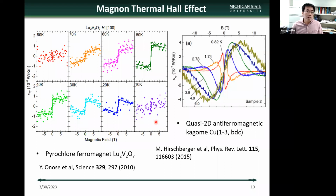And so far, the magnon thermal Hall effect has only been observed in a few magnetic systems, including the 3D pyrochlore compound lutetium vanadium oxide (Lu2V2O7), as well as the quasi-2D Kagome system copper 1,3-BDC compound that I just showed you in one of the early slides. If we look at the scale of the thermal Hall conductivity of these two systems, we can see that it is quite small. It's only on the order of 10 to the minus 3 or 10 to the minus 4 watt per meter per Kelvin. So the signal is very small.